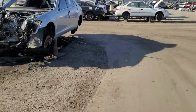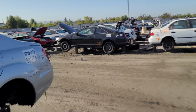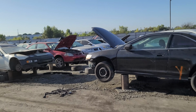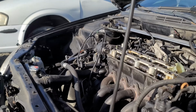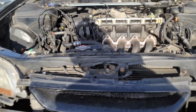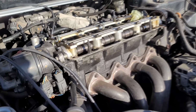Alright guys, so I found it. It's that one right there. 47. And it looks like the hood's open. Fingers crossed, fingers crossed, fingers crossed. Come on, come on, come on. Damn, they took the intake. I was hoping for that AEM V2 intake, but they already took it.